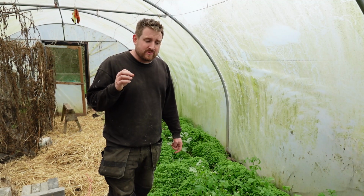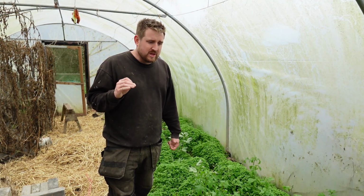Okay, I've got a big problem in the polytunnel. Well, actually, it's quite a little problem in the polytunnel, but it's putting me off.